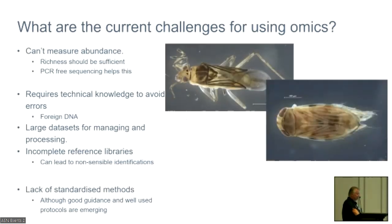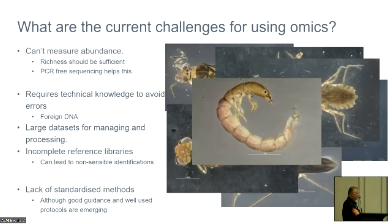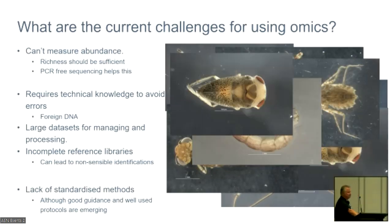So there are challenges, and we were discussing some of them before. Abundance always comes up, but honestly, richness at a species level is probably going to be sufficient for a lot of what we do. And we've also got a future where perhaps we're going to look at PCR-free sequencing, because the PCR actually introduces some of the biases that don't allow you to do abundance. And that's going to be some future research for us and others.